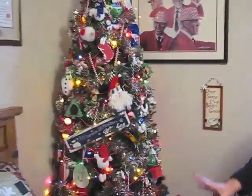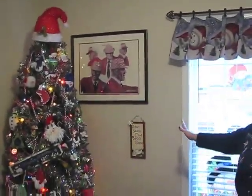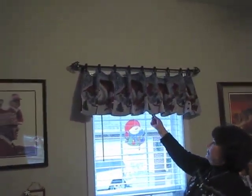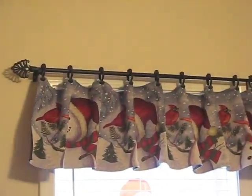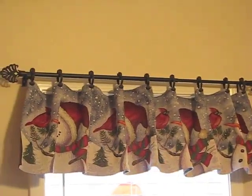Now, I'm a very frugal shopper. So the things that you see on the walls like this, I usually go to Big Lots or Dollar General's my favorite store. This, that everybody comments on, this little curtain of these snowmen is a table runner. It's just a table runner that I got from Big Lots for about $6. And I think it's really cute up there with the little clips. You just clip it up there.